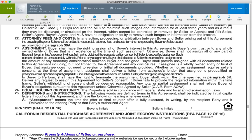Buyers shall have the right to assign all of buyer's interest in the agreement to buyer's own trust or to any wholly owned entity of the buyer that is in existence at the time of such assignment. Otherwise, buyer shall not assign all or any part of the buyer's interest in the agreement without first having obtained the separate written consent of the seller as specified. Such consent shall not be unreasonably withheld, and you use form AOAA to complete this assignment.